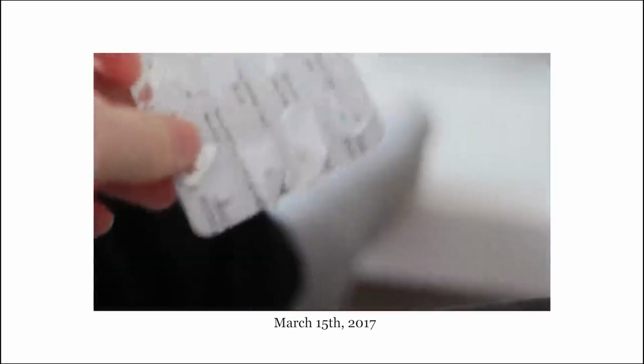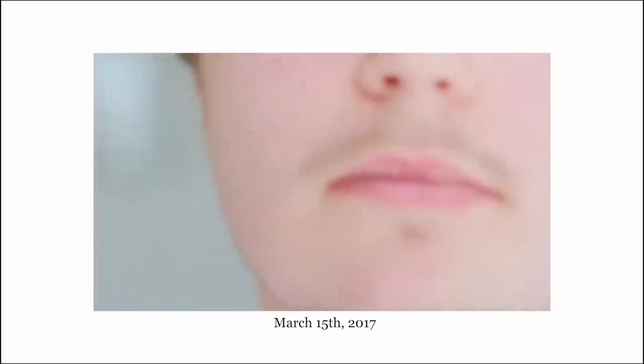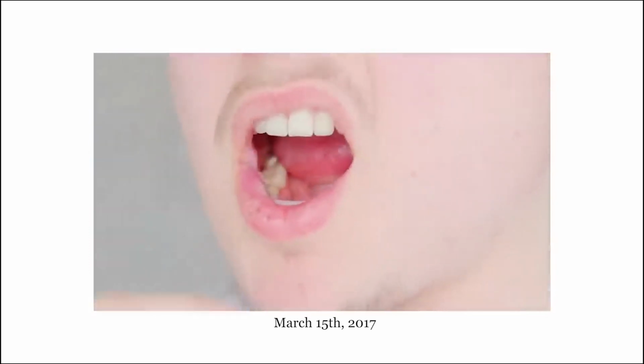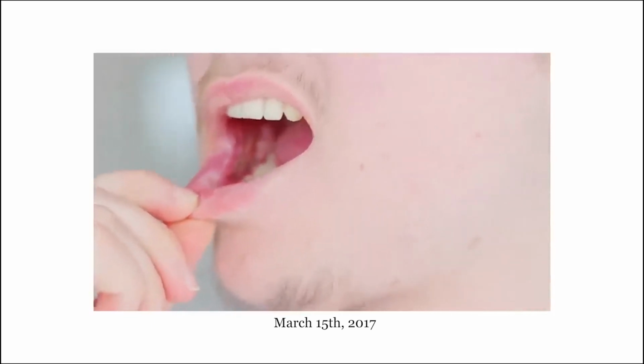The most significant challenge that I faced this week has been the pain in my mouth. At times it has been pure agony, and I've just wanted to cry and break down and just hide and sleep until the whole thing is over.